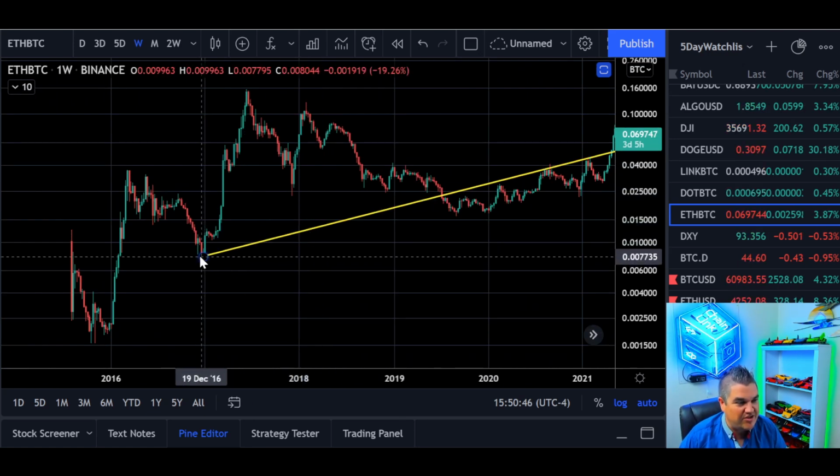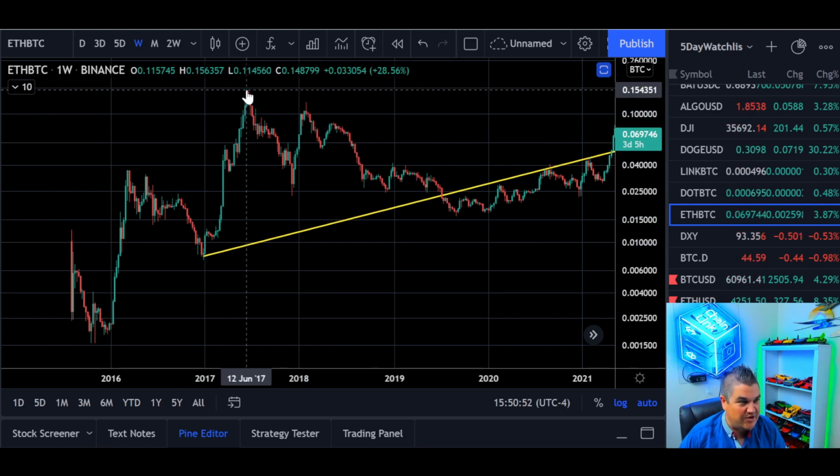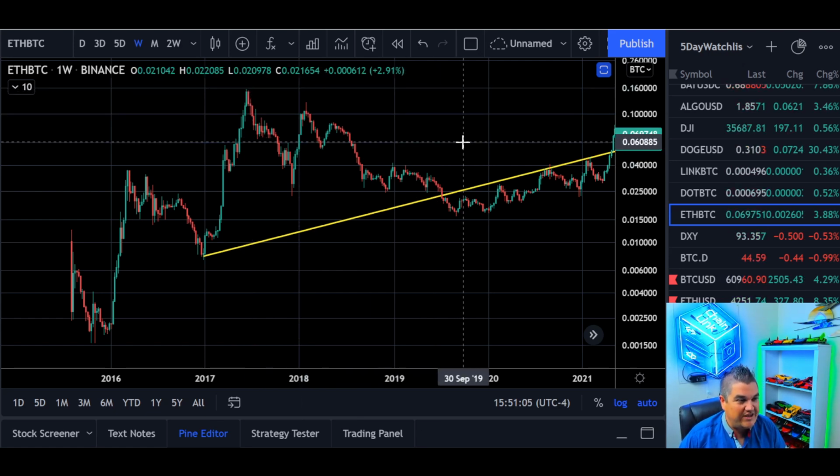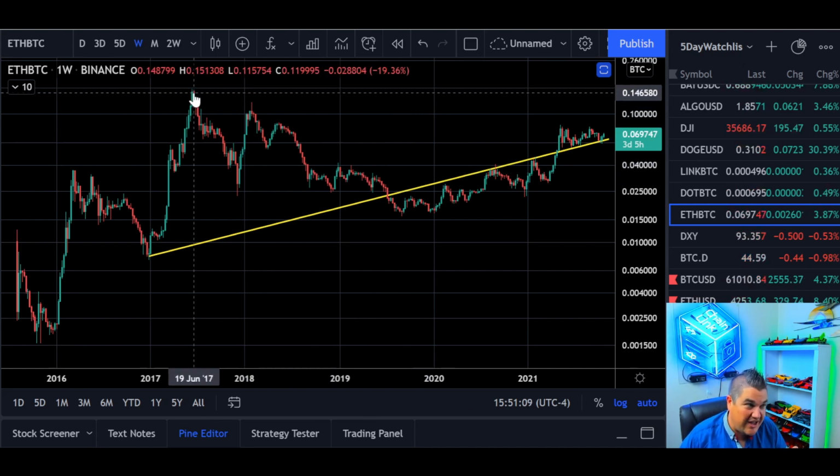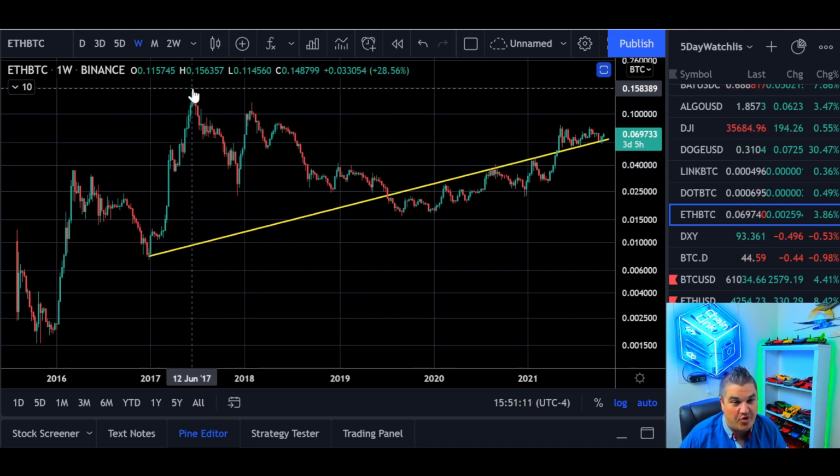So we have this drawn back to late 2016, where Ethereum started its massive rally against Bitcoin and made its actual all-time high, not at the peak of the last bull run in 2017, but halfway through it even. So about 0.15 valuation against Bitcoin. I wonder what Ethereum will be valued in US dollars if we ever got back to that said value, 0.15.